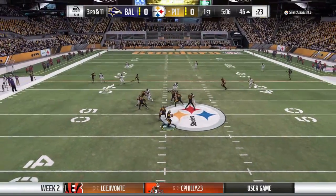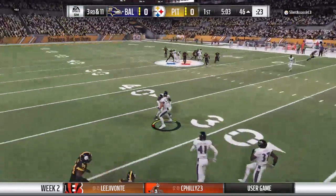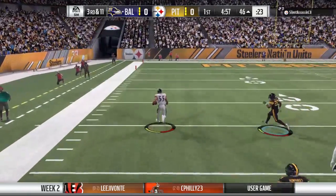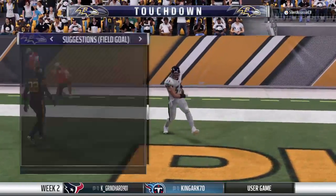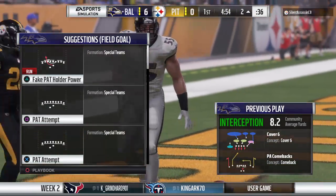They go play action now. Wilson looks for Nelson, and it's intercepted. Picked off at the 33. And some room to maneuver. There he goes left side. And he will score. Touchdown, Baltimore. Short throw pick six right there.